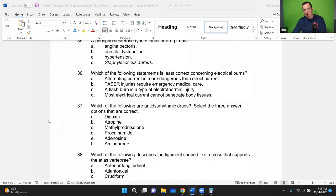Talking about a couple of these other ones, Taser injuries require emergency medical care. That is true. Taser injuries can actually be pretty bad. Flash burns are a type of electrothermal injury. This is true as well. Flash burns are obviously a thermal trauma. And then this other one, alternating or AC current is more dangerous than DC current.